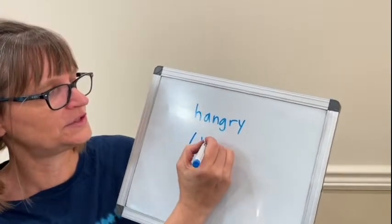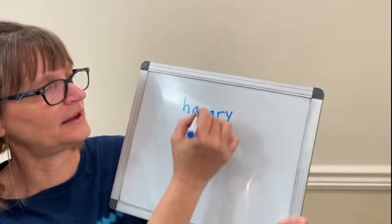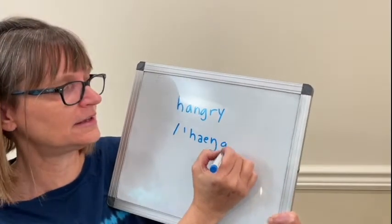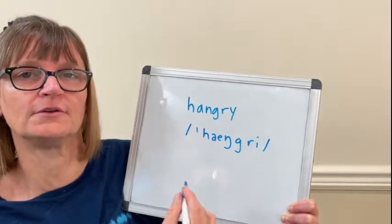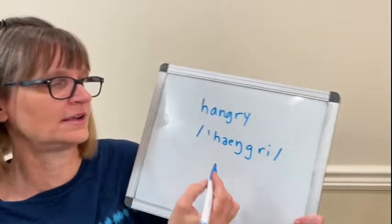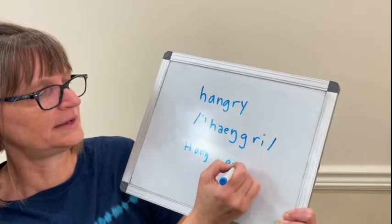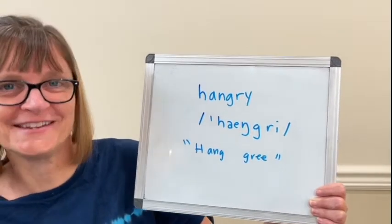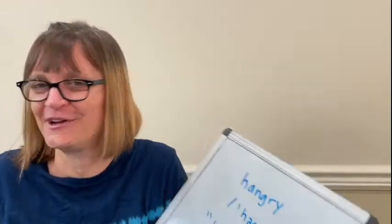So we have first syllable stress, the ah and the ng sound, hang, and then this is an example where we have an ng and a g sound. So unlike singer or ringer, where we just have the ng sound, we do have both ng and g here. So thinking about it like hangry. Don't be hangry with me. Or you need a snack, you're acting pretty hangry. Yeah, okay, that's a fun one.